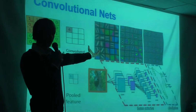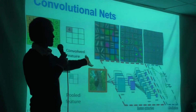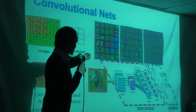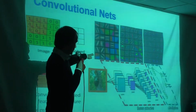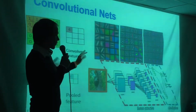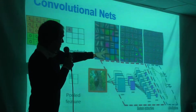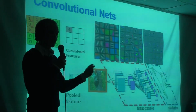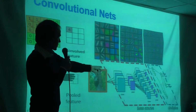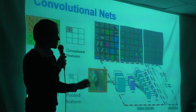People love showing their filters. Many papers up until maybe last year loved showing their filters. These are real first level filters that act on the image for edge detection or color texture boundary stuff. What you see in the other two panels are actually deconv net representations of higher level layers of a neural network, just to see what they're interested in an image.